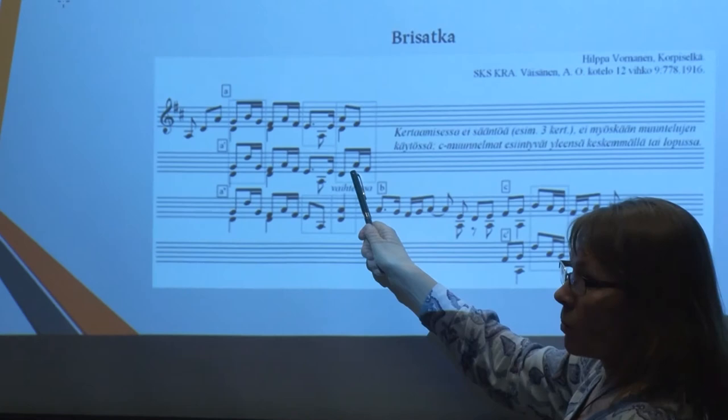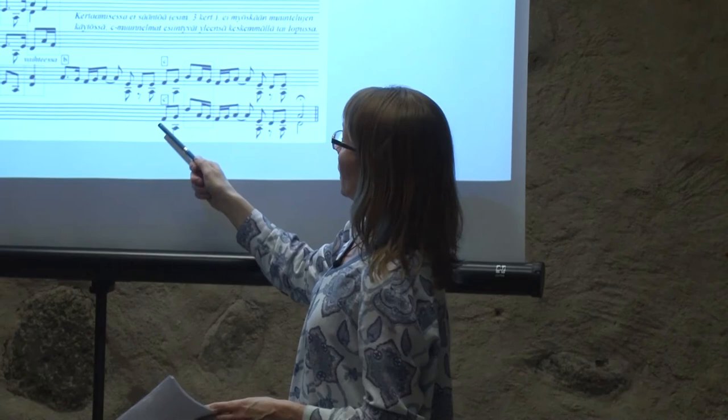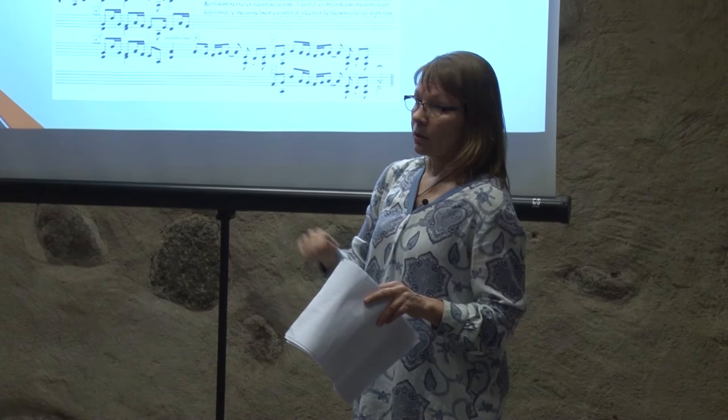But in the C phrase, you have 1, 2, 3, 4, 5 beats. And then he repeated this as he wanted, and then he went back to A. So the length of the phrase was changing: 4 beats, and then 5 beats, and then back to 4 beats.